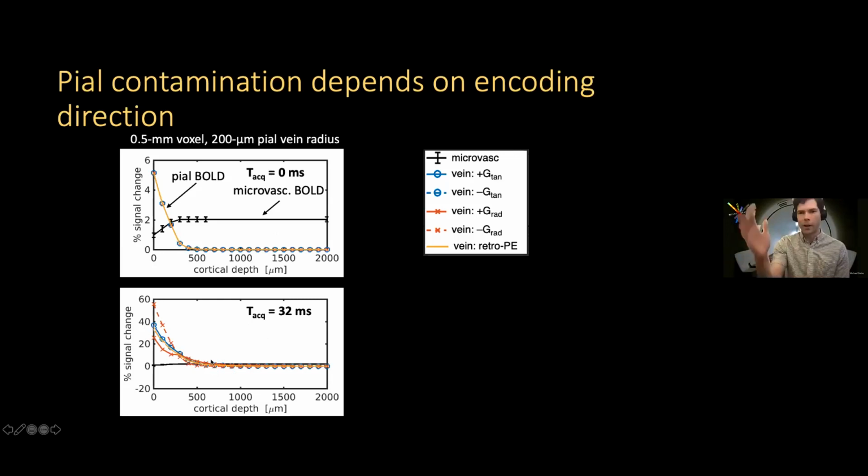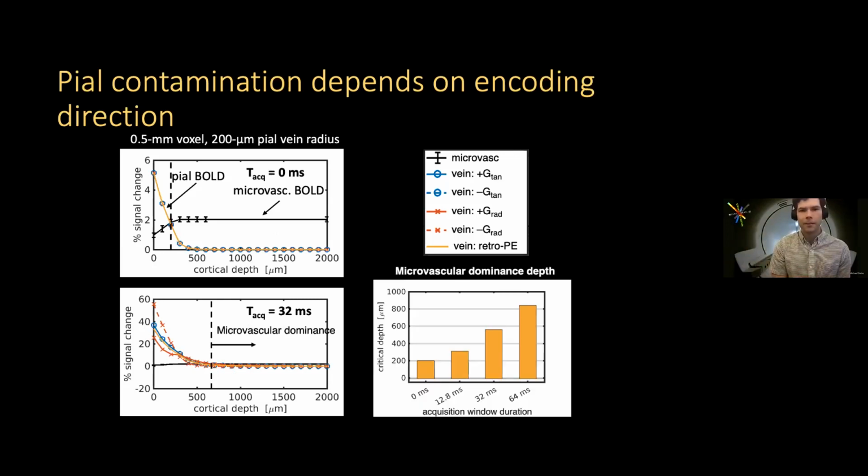And so if we quantify where these curves cross, we can see where the microvascular dominance really starts to set in. This is showing the critical depth at which the microvasculature starts to have a larger bold signal change relative to the pial vein. For 0 milliseconds, they cross over at close to 200 microns depth into the cortex. But if we go up to 32 milliseconds, which is quite a conventional type of EPI acquisition, we have to go nearly 600 microns into the cortex before the microvasculature starts to dominate the pial vein. And if we go even longer, it just gets deeper and deeper as well.